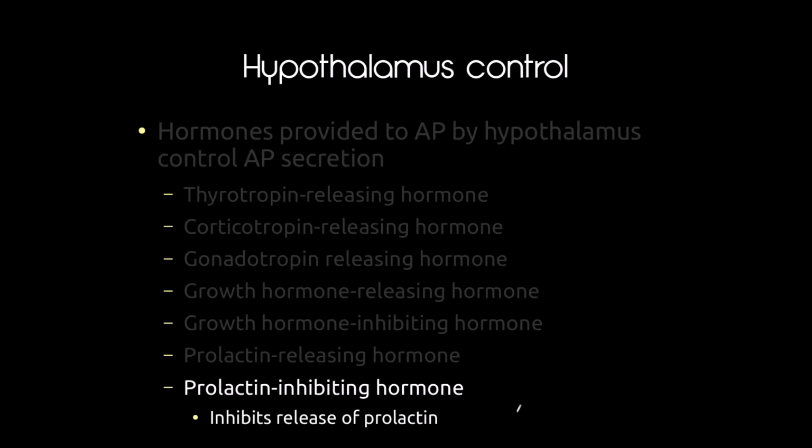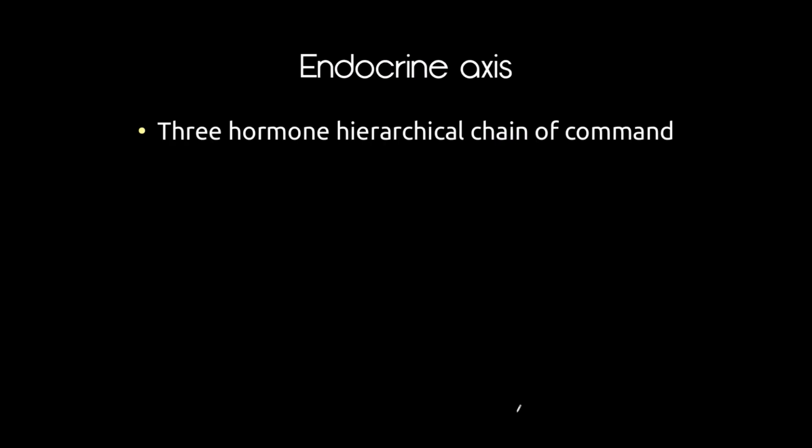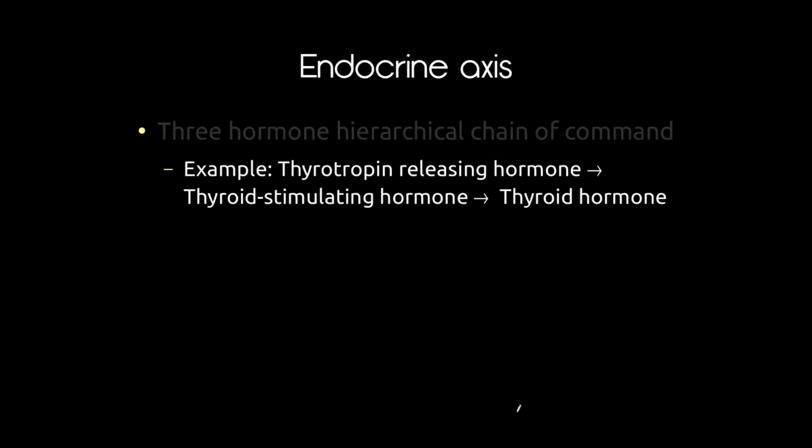And so this chain of hormones is what's known as an endocrine axis. And this endocrine axis is this 3-hormone hierarchical chain of command. So for instance, the hypothalamus will be releasing thyrotropin releasing hormone. That's going to travel to the anterior pituitary, and that's going to cause the release of thyroid stimulating hormone, which will travel to the thyroid and stimulate the release of thyroid hormone. So really, we have this one hormone stimulating the release of another hormone, which stimulates the release of a third hormone.